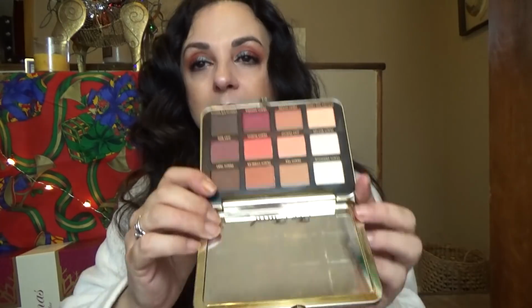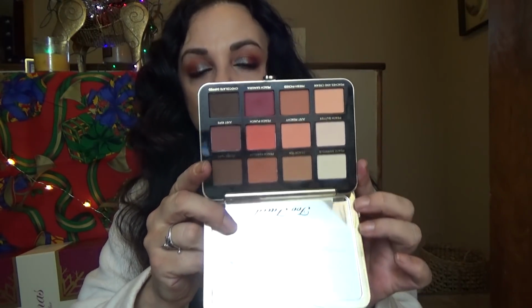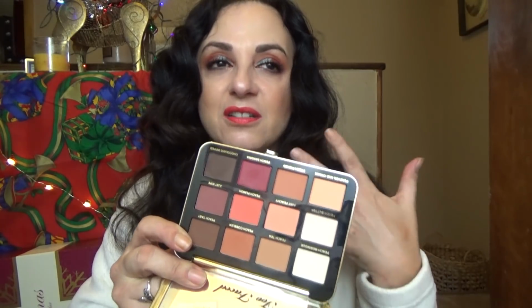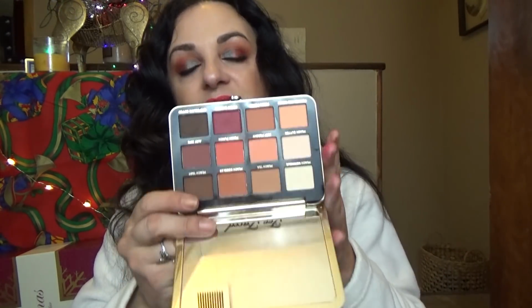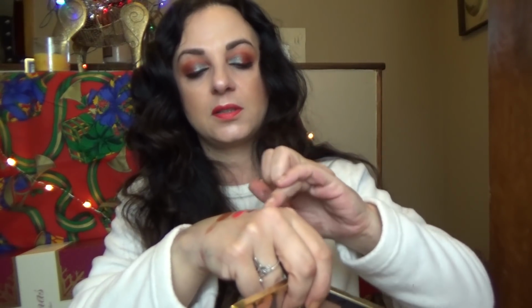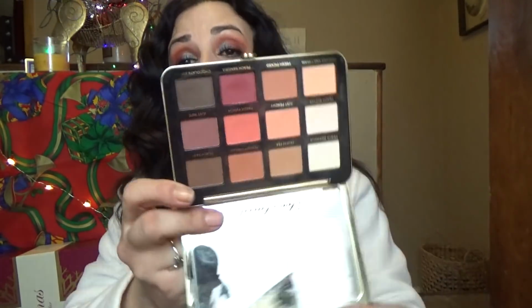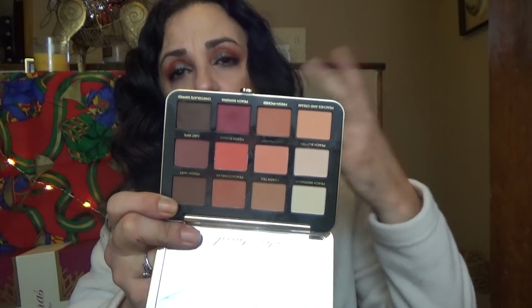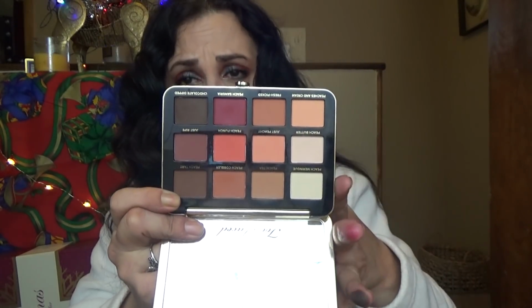This Just Peachy Mattes palette from Too Faced. Such beautiful packaging. It is an all matte palette. Color story very similar to so many other things that I have, but I really do like this. I always wind up putting a shimmer on my eyes because I've noticed I can't do just mattes. All mattes are just not me. But it is a great base for creating other looks. I happen to really enjoy Too Faced shadows, and if you do prefer all mattes, then this is a really good palette. It's also very complementary to the Sweet Peach palette, which does have those gorgeous shimmers in it.